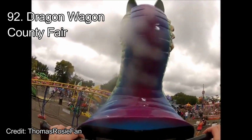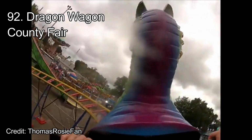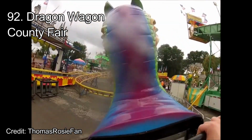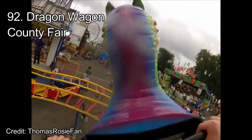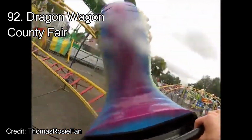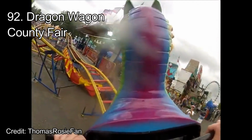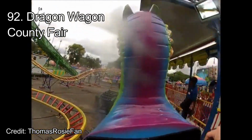92, Dragon Wagon. I rode this at my local fairground and it just didn't feel safe. It was by far the jerkiest coaster I've been on, and it felt like it would fall apart at any minute. It's also very small for a kiddie coaster. In fact, I'm probably taller than this ride. It was boring and jerky, so it places last on this list.